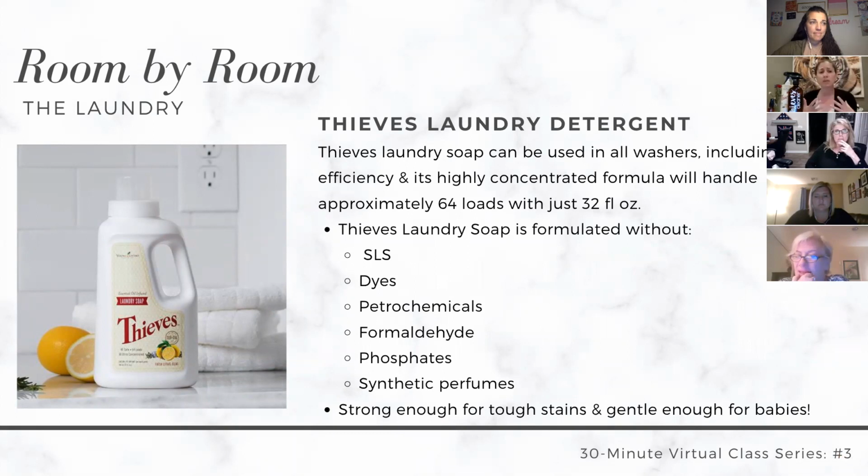So a lot of people think when they're changing to non-toxic products, for example, the Thieves cleaner right here is $22 and this is 14 ounces, but this makes however many it makes of these, 16 of these 16-ounce bottles, because you're only putting one cap full and you're filling the rest with water. So when you think about it, it's actually less than $1 for one of these spray size bottles.